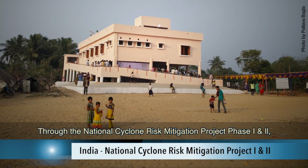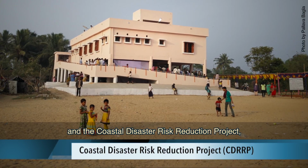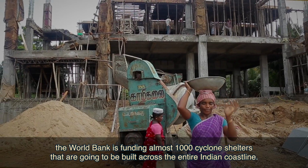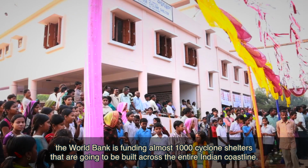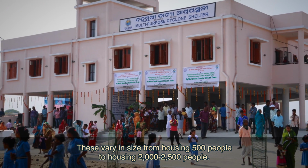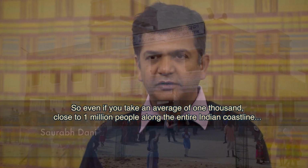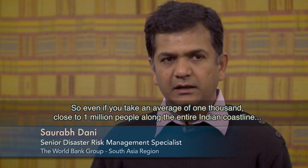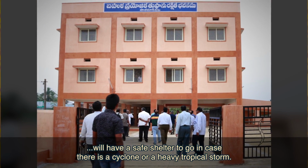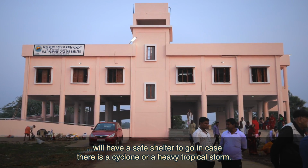Through the National Cyclone Risk Mitigation Project Phase 1 and 2 and the Coastal Disaster Risk Reduction Project, the World Bank is funding almost 1,000 cyclone shelters that are going to be built across the entire Indian coastline. These vary in size from housing 500 people to housing 2,000, 2,500 people. So even if you take an average of 1,000, close to 1 million people along the entire Indian coastline will have a safe shelter to go to in case there is a cyclone or a heavy tropical storm.